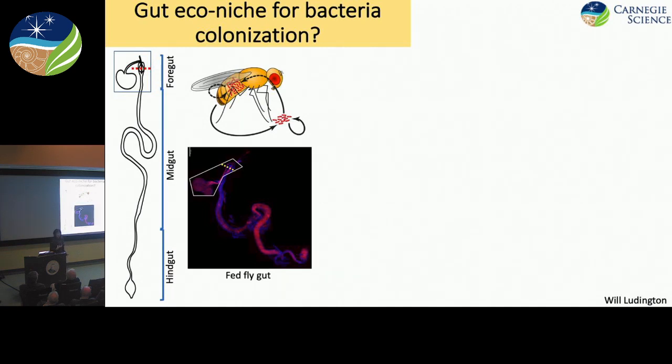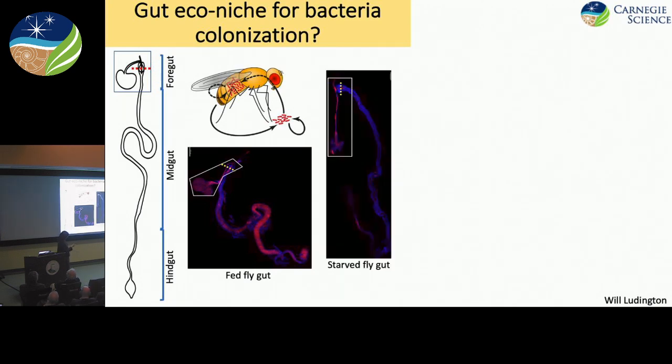In order to find out whether there's a niche for the bacteria in the gut, you can't really just look at the well-fed fly, because when we have food, the bacteria in our gut just keep dividing. So essentially, you see it filled with bacteria. You can't use this setting to find whether there is an eco niche for bacteria. So what Will did is to starve the flies and see what's remaining in the gut.